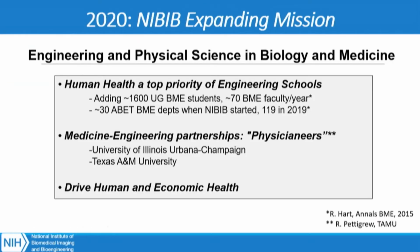It's not an isolated phenomenon within NIH that bioengineering is growing in importance. It's actually a reflection of what's happening in the community. When we started, there were 30 bioengineering departments in the country, in all the schools in the country. And that number has quadrupled now to almost 120 in the last 15 years.